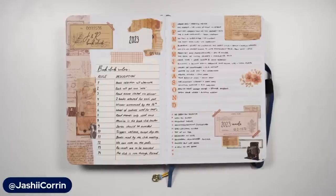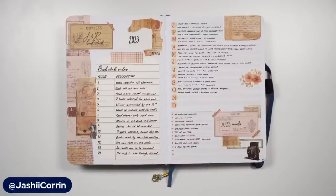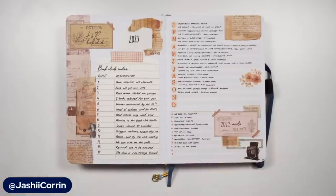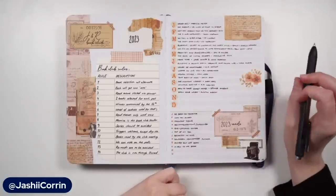Are you going to have only one 100-day project for quarter four? Probably, personally. If I'm going to do a 100-day project, I want it to be a little mini deep dive into whatever I choose to do. There are so many different things you can do for a 100-day project. I'm not sure if I want to make it creativity-based or productivity-based, or just being very intentional about taking a goal action every day for the rest of the year. Something like that, to be confirmed. I've got a couple days to decide.